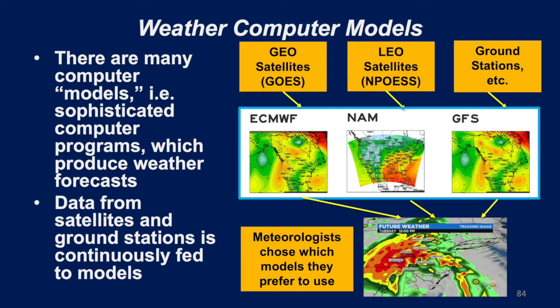In recent years, the European model has been considered a little bit more accurate than the GFS or the American model, but folks at NOAA who run the GOES program are doing a lot of work to increase the accuracy. They just did a big update recently, so hopefully the GFS model will get to the same level of accuracy of prediction and even get better and better over time.